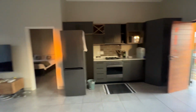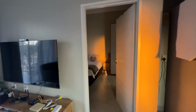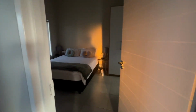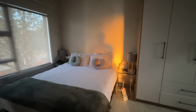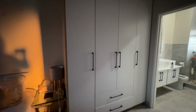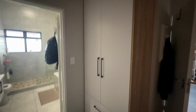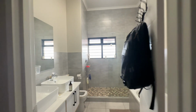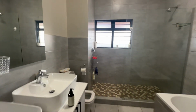Still here in Pretoria, South Africa, literally right around the corner from my old house that I lived in for almost a year. Moved in last August when I moved here. Master bedroom. Lots and lots of closet space, which is good because I have lots of stuff. Master bathroom.